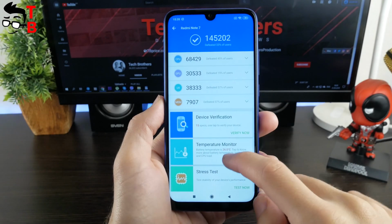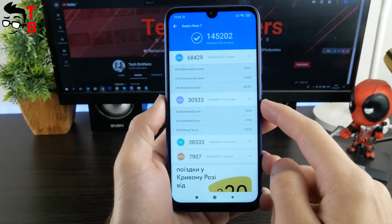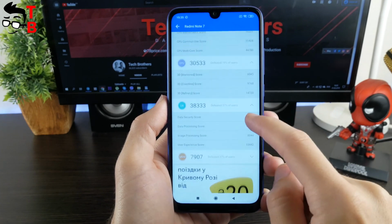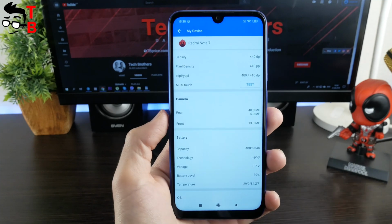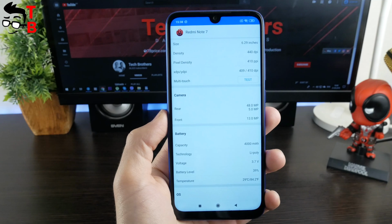As usual, I want to start with AnTuTu. The phone scores 145,000 points, which is a very good result. By the way, here you can see the specifications of the mobile device, such as processor, memory, camera, etc.